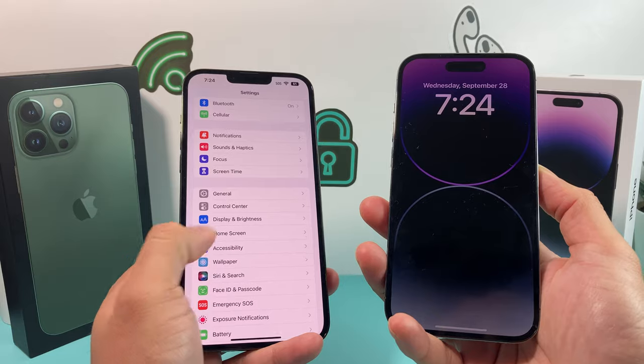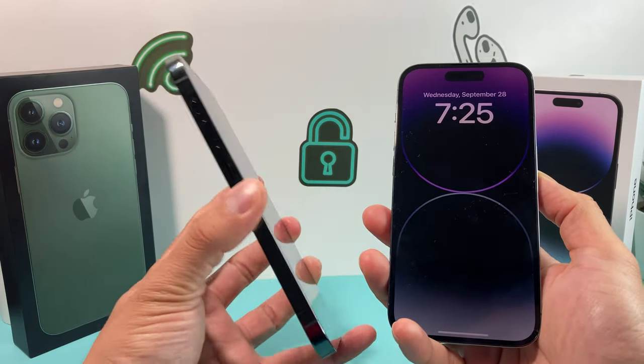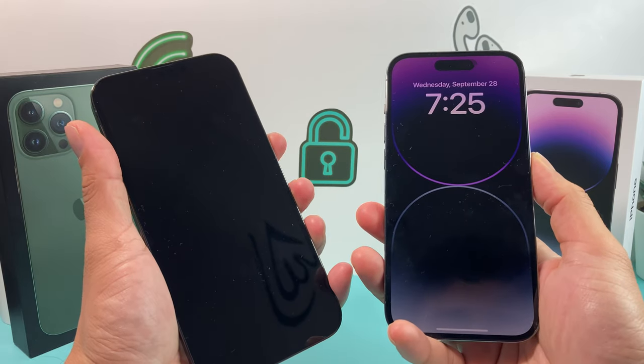Unfortunately on the 13 Pro it does not have that ability here. So if you really like that always on feature, you won't get that. If you close it here, you'll see it's not there. Here when you do that, close it, it goes darker.